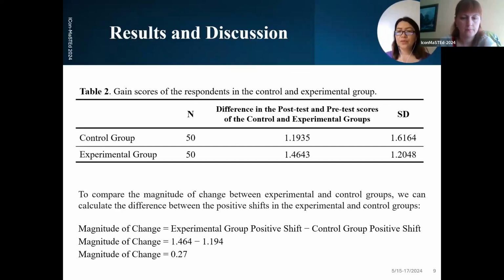Table 2 shows the mean gain scores of the control and experimental group. As shown in the table, the experimental group obtained a higher mean gain score of 1.4643 than that of the control group with 1.1935. This implies that the respondents in the experimental group have a better gain performance compared to the control group. Moreover, the smaller standard deviation of the experimental group, 1.2048, implies a better set of scores clustered close to the mean compared to the more dispersed set of scores in the control group with a standard deviation of 1.6164. This confirms the work of Sin in 2023.